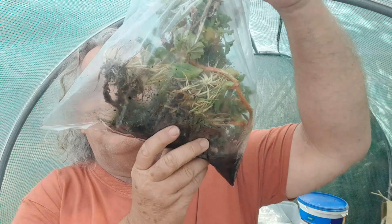A bag of things, a bag of plants. So these are plants that I took from Mum's patio, Mum and Dad's patio. Dad, of course, has not been with us for 6 years now. He died just over 6 years ago. And Mum has been tending these plants with the help of my brother as well for many years.